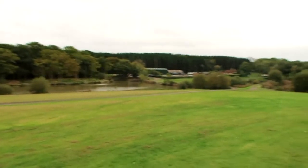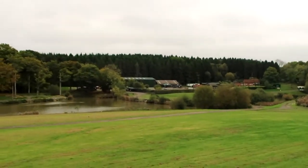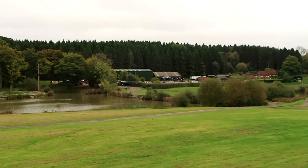Now it's my first time here today, to be honest, first time I've ever come to the venue. It is unbelievable. I just want to turn it around and give you a sort of guide of what it's like. So you turn up just down here, and there's a nice shop there, etc, etc.